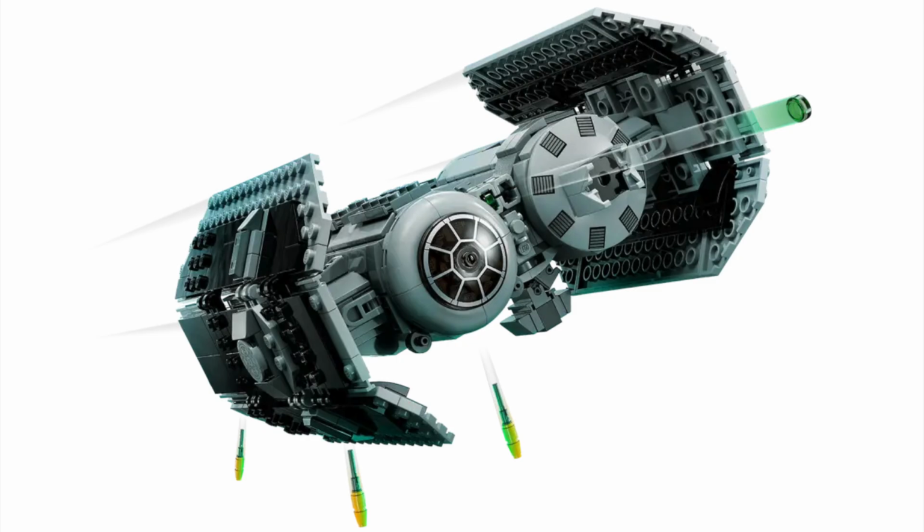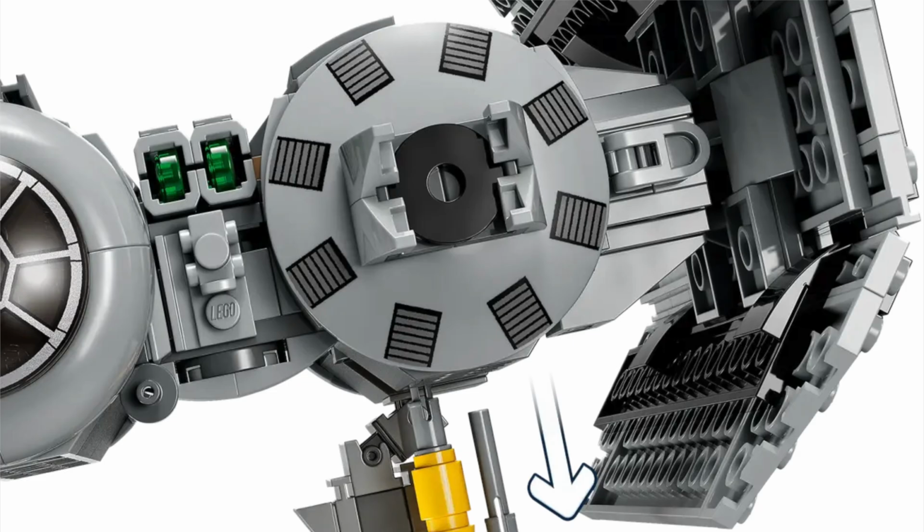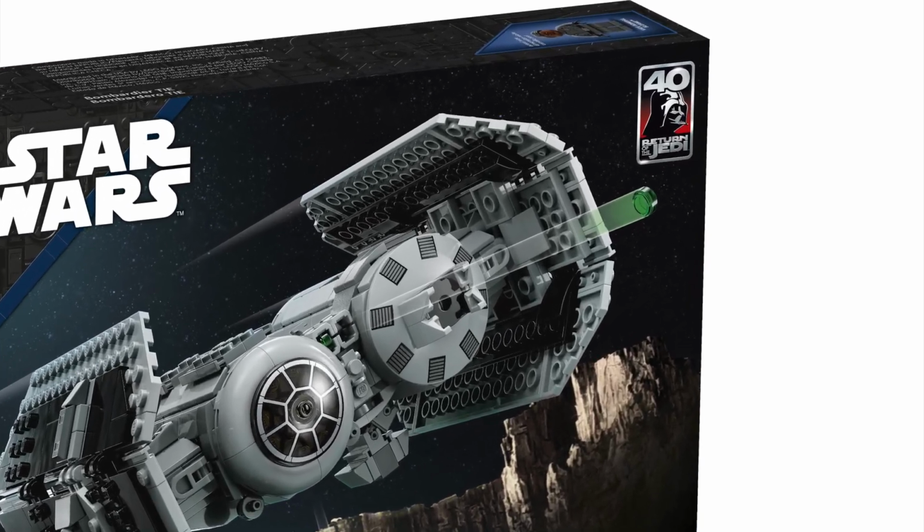TIE Bomber. The TIE Bomber is surprisingly good. I think the curvature of the cockpit looks brilliant. The printed pieces make the set look amazing, the wings don't look weird. You also get a gonk droid in this set. This is part of the 40th anniversary for Return of the Jedi.